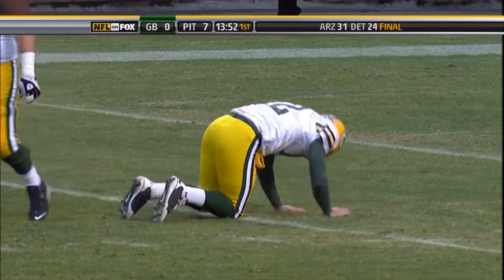Jordy Nelson, who has been pretty banged up for most of the year, hasn't been able to contribute as much as what he was able to a year ago. But you know, we've seen him on the return game already in this game, but he's a dynamic young player.